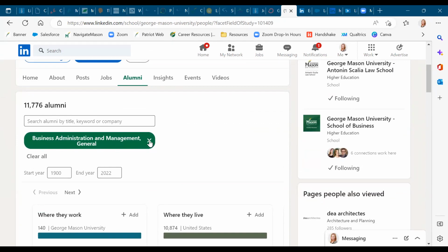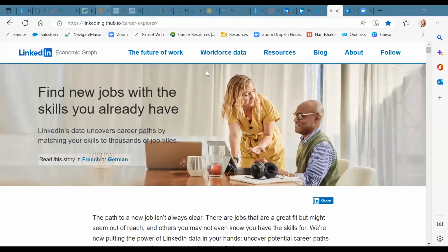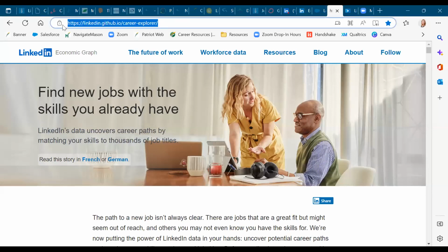All right. And I want to show you one more page here that is a new cool feature. Let's see here. And this is called the Career Explorer. All right. So let me share this with you, and then I'll answer any questions you have. But this is super cool. All right. So here is their Career Explorer site. I'm going to pop this in the chat.